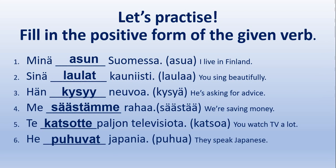Let's read them once again in Finnish. Numero 1. Minä asun Suomessa. Numero 2. Sinä laulat kauniisti. Numero 3. Hän kysyy neuvoa.